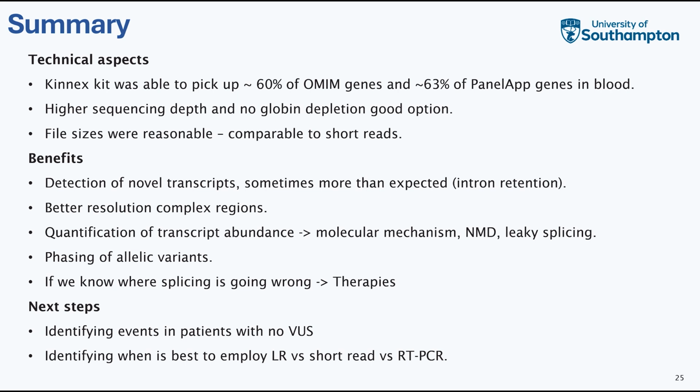And before I talk about the benefits, of course, this is going to have the same limitations as looking at blood as a tissue in short-read sequencing. But in this case, the benefit of using long-read RNA-seq is that we're able to detect novel transcripts. I think it's been quite clear that we always see way more than we expect. And for me in particular, it is the intron retention. This keeps popping up, and it's just something that we don't pick up really well with the short read.